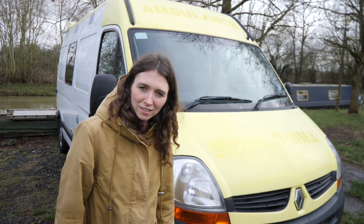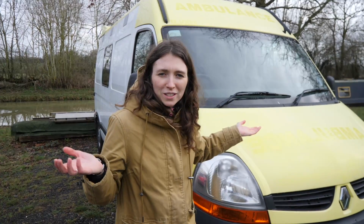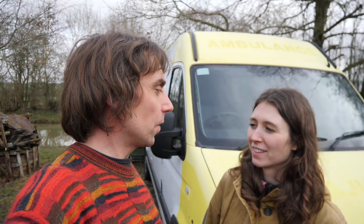So the question is, do we paint it? I think that we can get the ambulance writing off with some T-Cut. What is it with yellow vans? But yeah, maybe we'll paint it another colour. We'll see what it looks like when we've T-Cut it, and depending how much time we have once we've done all the inside jobs.